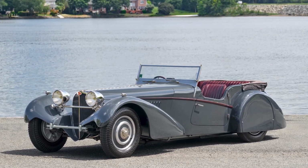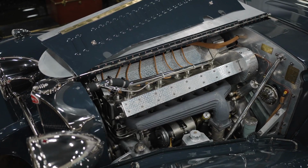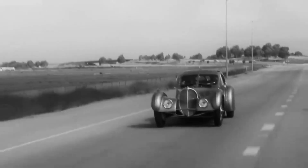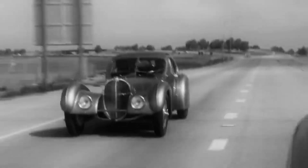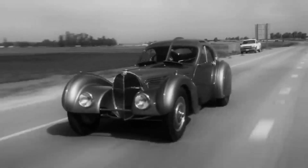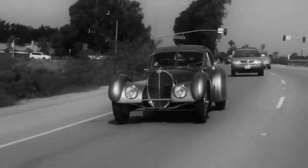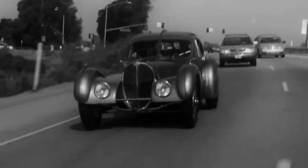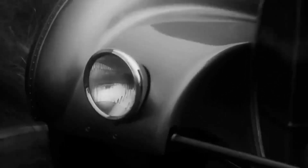First off, it's got a low and sleek look, a powerful engine under the hood, and it's super light. That combo helps it hit a top speed of 123 miles per hour. People say this car is the OG supercar, first of its kind. The guy behind the design, Jean Bugatti, Ettore's son, really went all out. He gave the Atlantic a shape that's a mix of an airplane vibe and a cool teardrop.